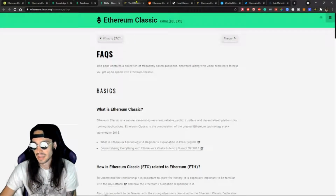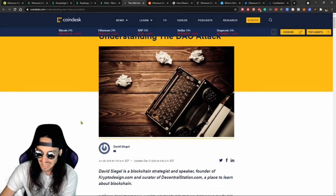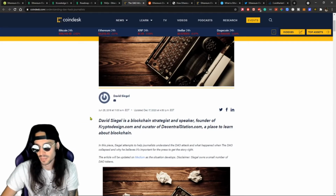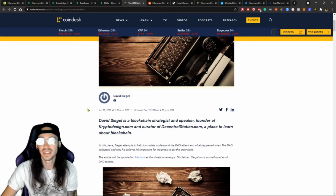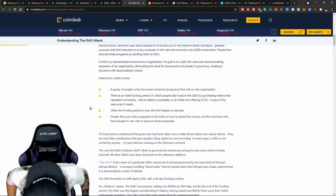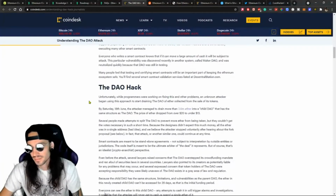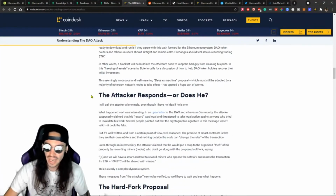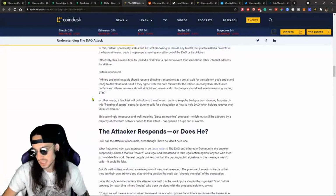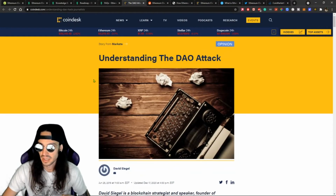However, you can also read this article from CoinDesk called Understanding the Dow Attack. I call it Dow, some people call it DAO, but I call it Dow because that's a pretty cool pronunciation of it, and that's how I'm going to pronounce it. So it explains what happened to Ethereum way back when, why there was a hard fork, and why ETH came from the ashes of this attack.